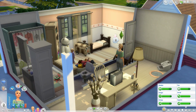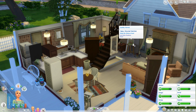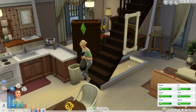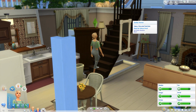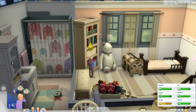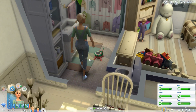But yeah, I really, really like this family and their little story, and I'm excited to see where it goes. And like I said, I don't know if I will put them in the Torres Legacy, because this is my current household, but if I get attached to Faith, I might just have to put her in there to see what happens with her and Palmer. Not even gonna lie.